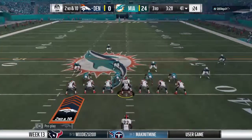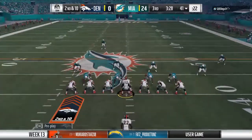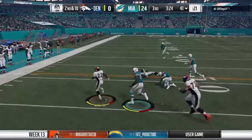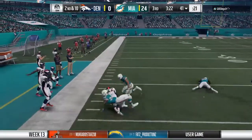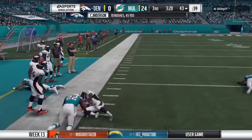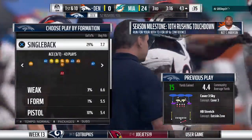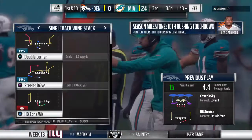Hurry up, here we go. Green. All right, now, lucky 56. Lucky 56. 10th carry now for Anderson. And taking it across midfield and inside the 45. Denver has the first down. The play going for 15 yards.